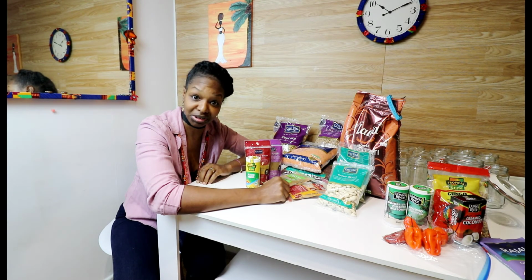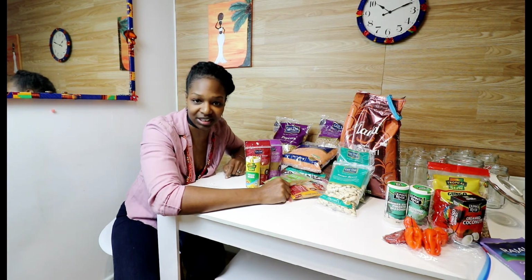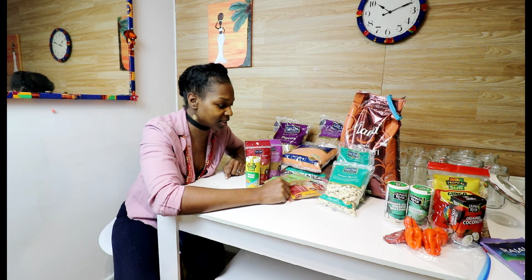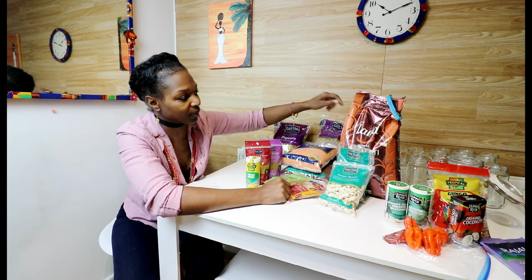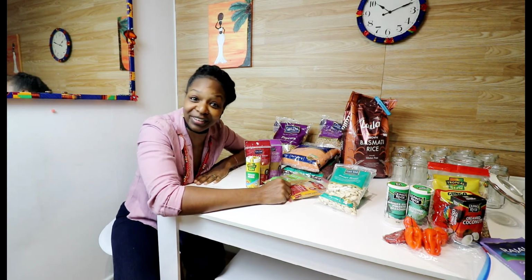I'd say that's pretty good. Sometimes I'll switch it up and I'll get others, but I still have brown lentils, I still have red kidney beans, I still have some cowpeas actually, and a few jars. So what we do, can you see the jars here at the back? I have lots of fun filling those up.